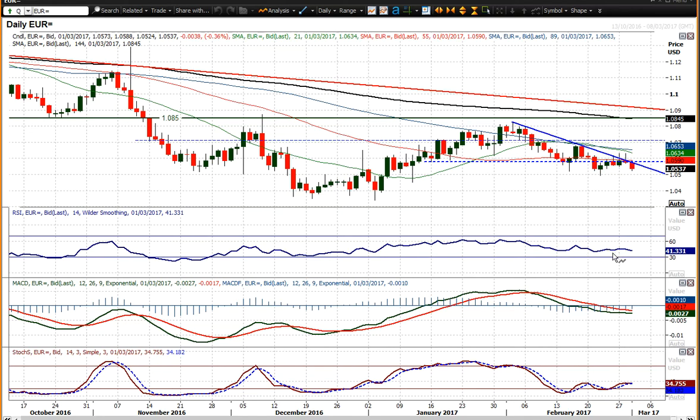RSI that moves below 40, you'd certainly suggest that is getting towards levels at which you'd be thinking about a breakdown of that support at 104.90. It's only 40 or so, 40-50 ticks away from where we are now.